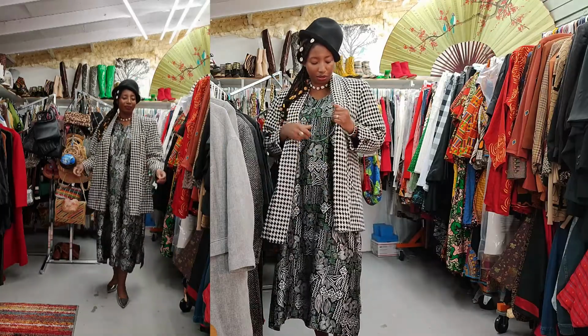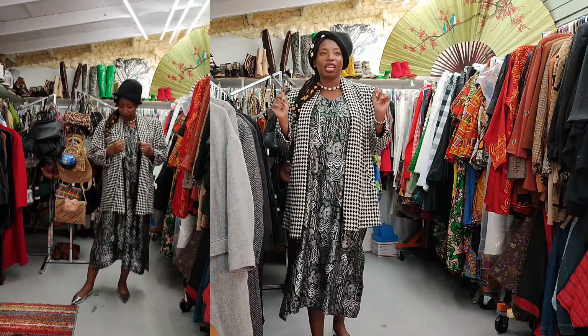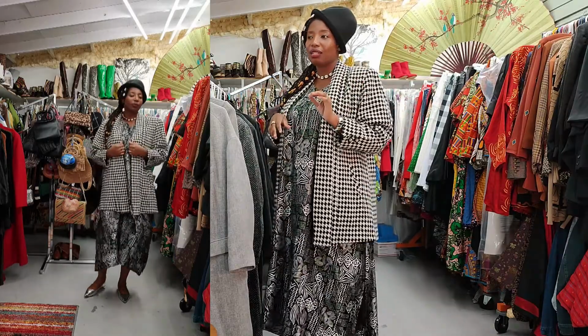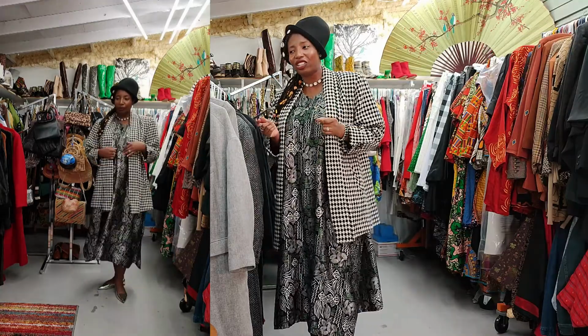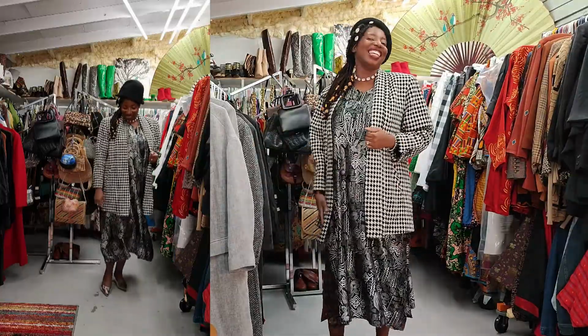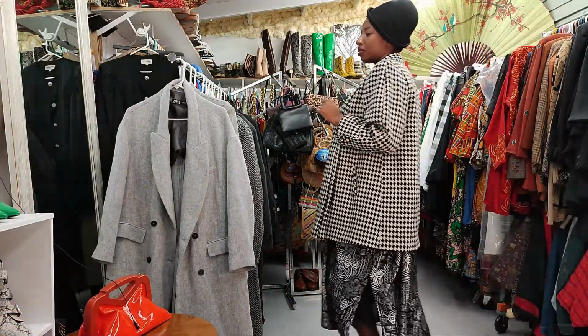Oh, this is so gorgeous, so gorgeous. And you can wear this with anything, anything. You look so chic because this is not a Walmart coat. This is not a Target coat. This is not even a Zara coat. Come on now. Beautiful, gorgeous.